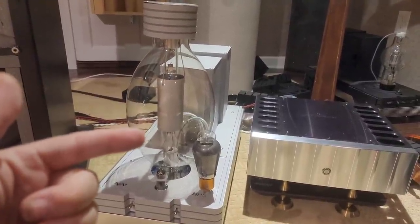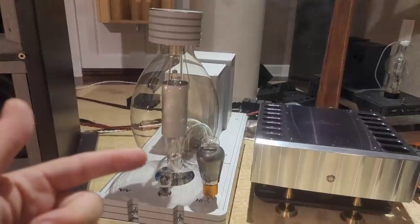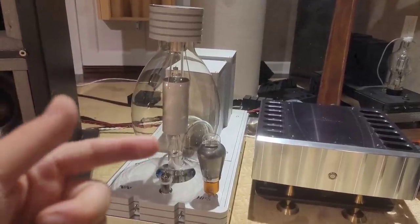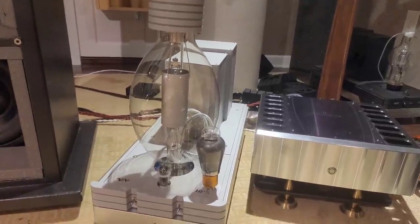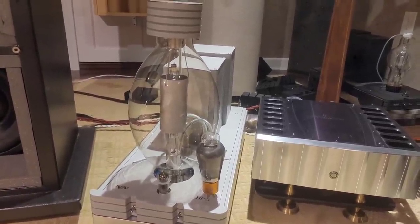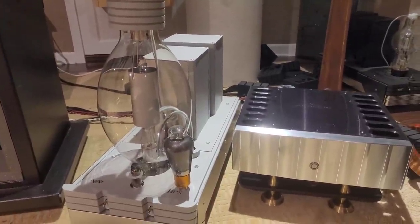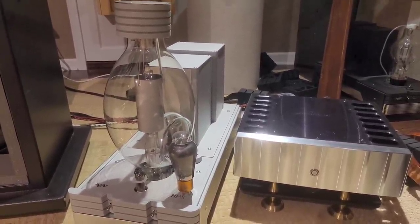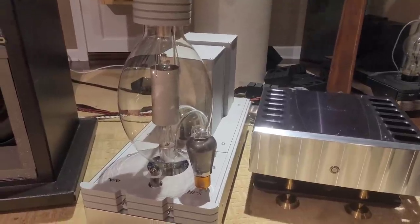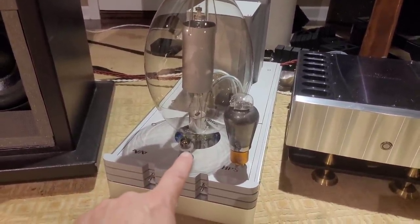This amp will power Magicos no problem, even the big ones. This thing is stable from 0.5 ohm all the way to 32 ohms. If you know amp specs, that's absolutely nuts. These transformers go out to 80K, from like a dead short to 80K. Extremely high bandwidth amplifiers. They sound phenomenal, with just one single driver tube, a 6N6P.